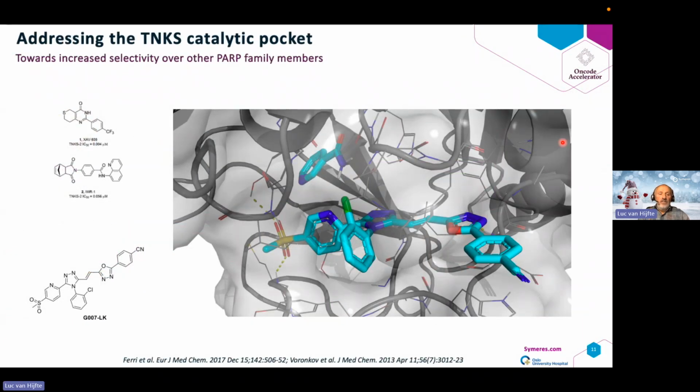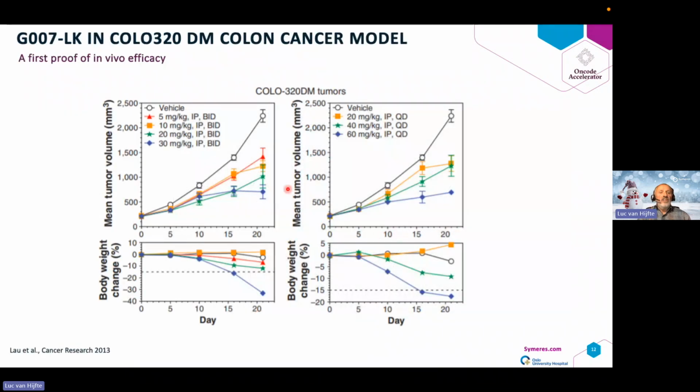They gave us something very interesting though, because thanks to their screening, they had come up with compounds that, unlike the first generation PARP inhibitors sitting in a nicotinamide binding site, were binding here in the adenosine binding site, which allowed a high selectivity. That also indicates that GO7LK, for example, one of the initial lead compounds, was extremely selective for tankyrase. Another thing to mention is that in a colorectal cancer model, this GO7LK was already showing very nice anti-tumoral activities.